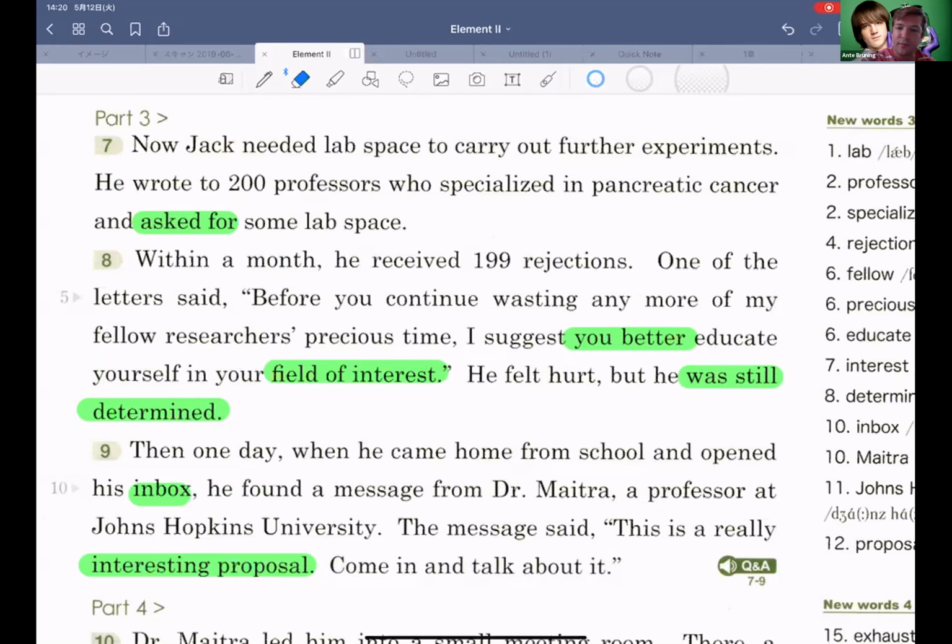And like that, I suggest you'd better. Okay, you'd better. That means it's very strong. If you don't do it, you get punished or you get something really bad. So let's say you should, you have to, you must, and you'd better. It gets to be a stronger expression. Right. You'd better educate yourself in your field of interest.